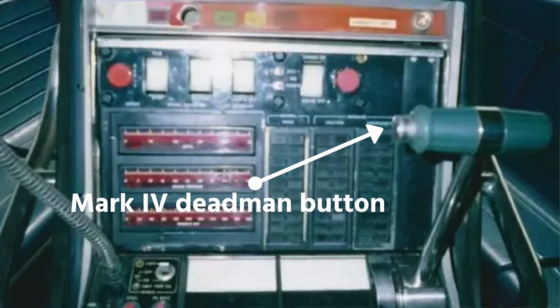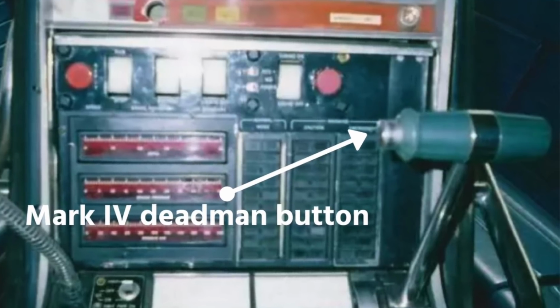On the Mark IV, they had a little handle. You didn't twist it. It was just almost like one of those car gear shifter kind of things. Had a little thumb handle on it. You had to hold that handle, that little thumb button, in for the train to move. If you let go of that button, the dead man engaged, train came to a complete stop.